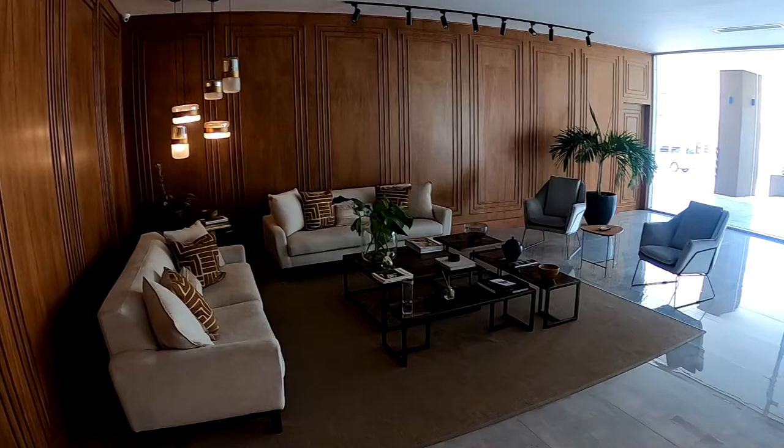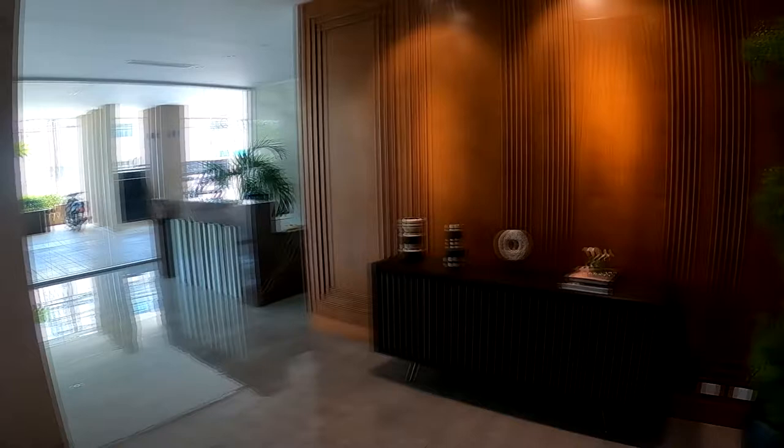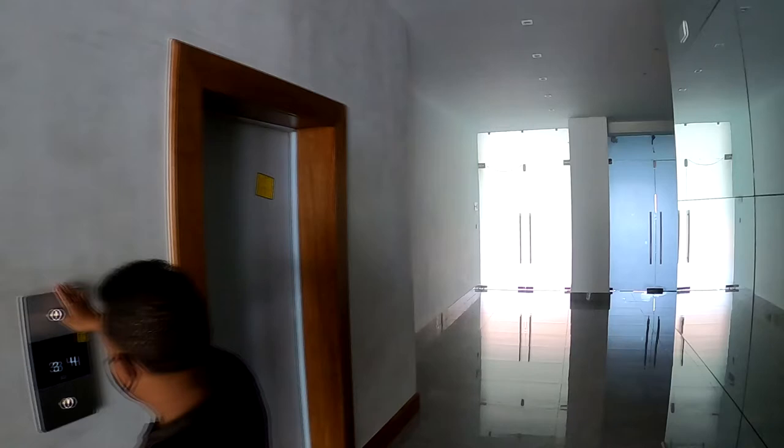So we're going to go up to the 11th floor, which is the top floor, up to the swimming pool. I actually had to come downstairs to figure out how to get into it because I don't have the code. This building has a cinema. It also has a gymnasium, which I will show you later, and a play area for the kids. Here on the left is the cinema area, and we're going upstairs right now. Here we go.